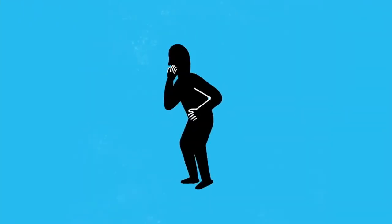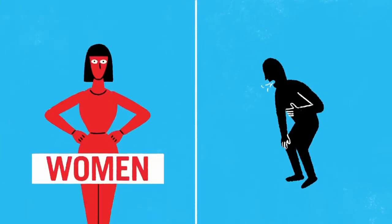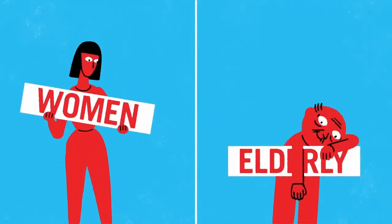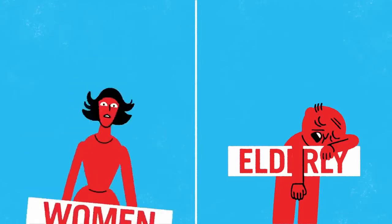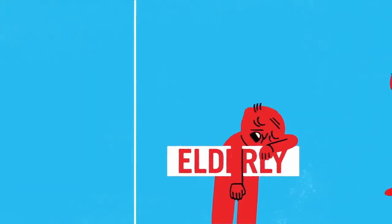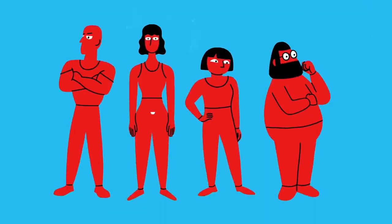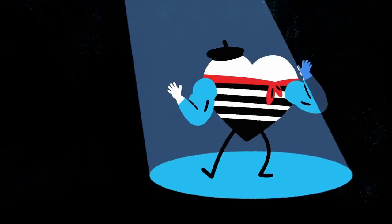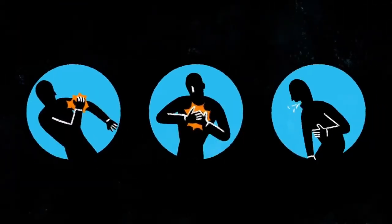Some people experience nausea or shortness of breath. Symptoms may be less prominent in women and the elderly. For them, weakness and tiredness may be the main signal. And surprisingly, in many people, especially those with diabetes, which affects the nerves that carry pain, a heart attack may be silent.